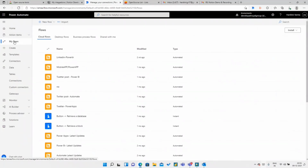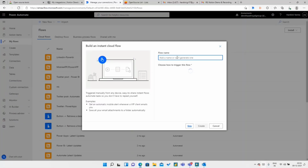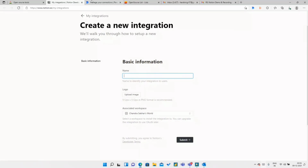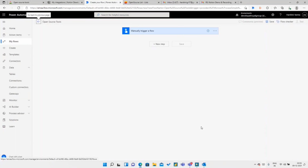Quickly I'll create a new flow, an instant cloud flow, as it is a one-time activity. The flow name is open source tools. As you can see, the content present is open source tools, and behind the text we have a URL. I wanted to keep the text in one column and the URL in another column. So I'll check manually trigger a flow and create.